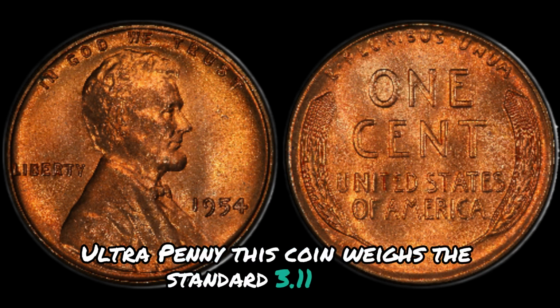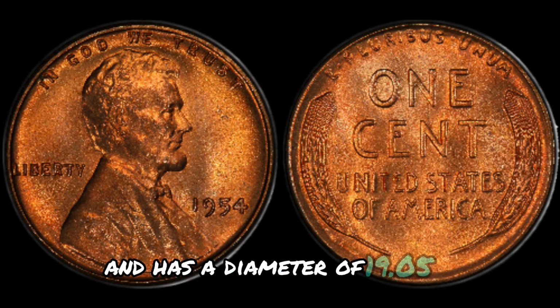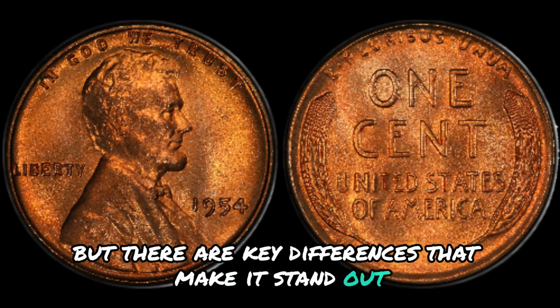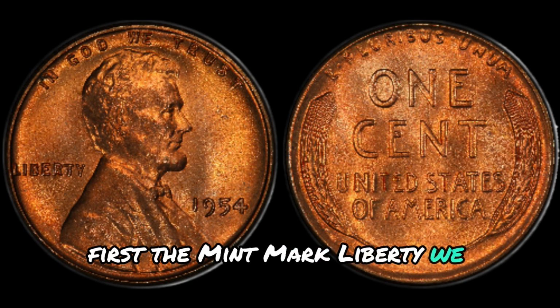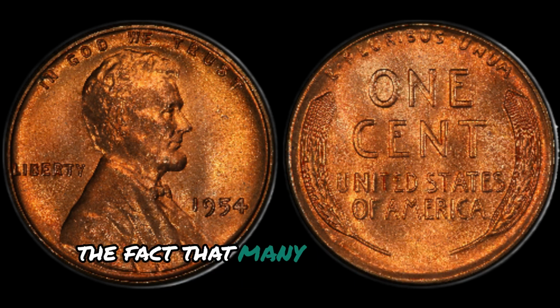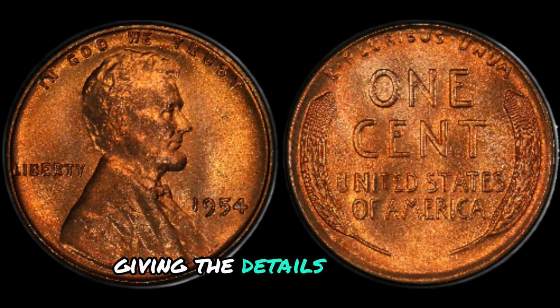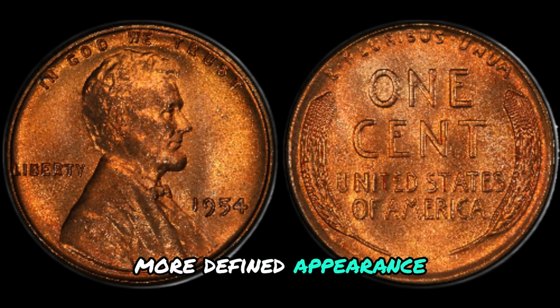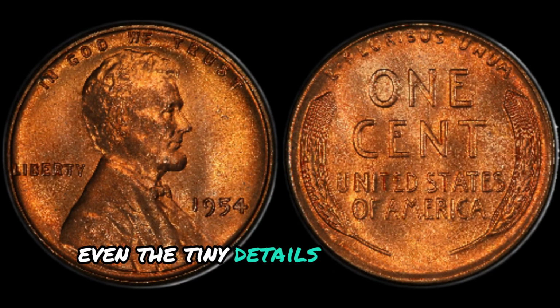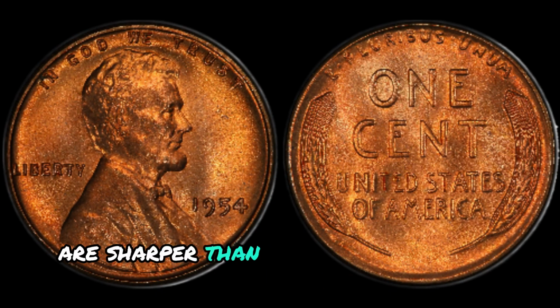Many speculate that this was either an error or a very small experimental batch produced by the U.S. Mint. So, why is this coin so rare? Well, only a handful of these 1954 Ultra Pennies were ever struck. Experts believe that fewer than 10 exist today. Imagine that, out of the millions of pennies minted every year, only a few of these elusive coins ever made it into circulation. Some may have been lost, while others were tucked away in private collections for decades. The rarity of this penny is one of the key factors that drives its insane value.